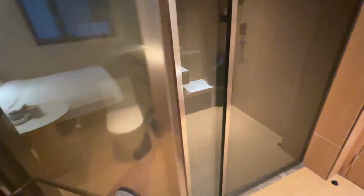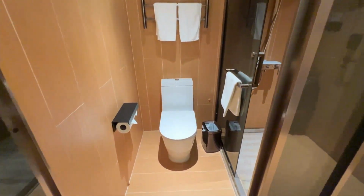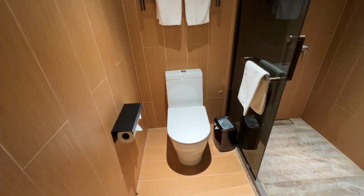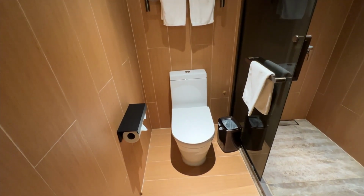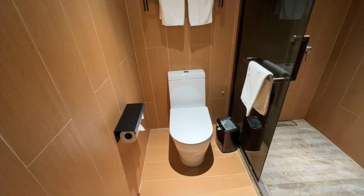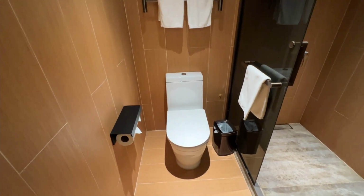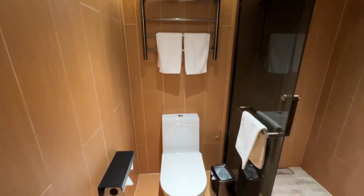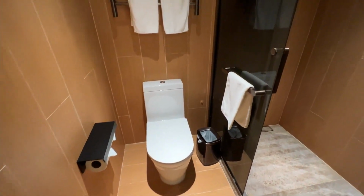Let me just show you guys the bathroom. So this is the toilet area. Even though everything is so modern so far, you get a traditional toilet bowl. You don't get the concealed system design. You don't get a side bidet, which is a bit of a disappointment. But other than that, everything looks very clean. You can see it looks very modern with all the wooden tiling. Definitely does not look dated at all.